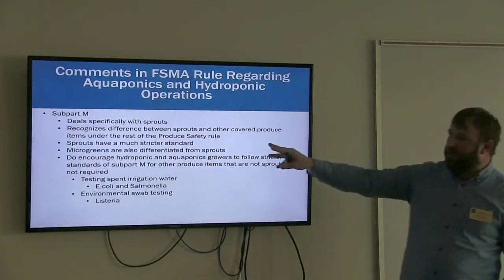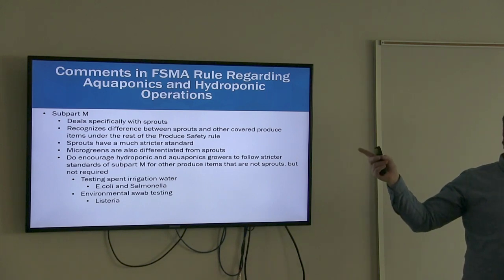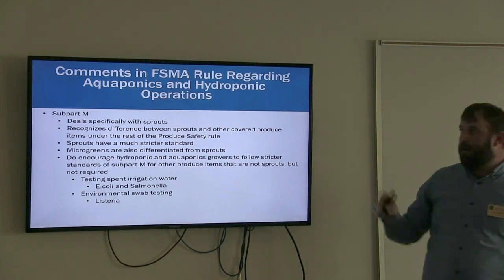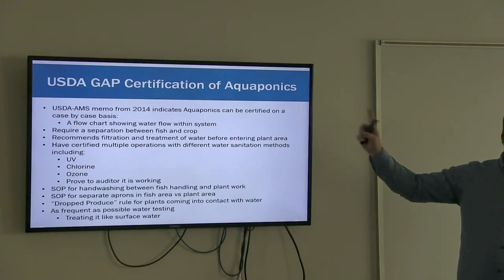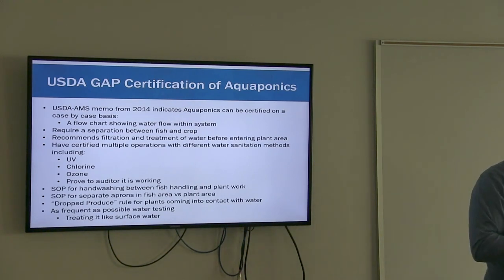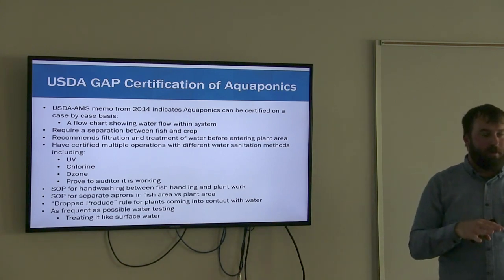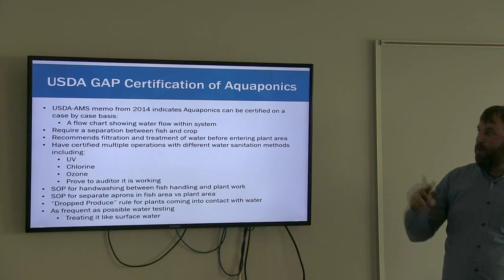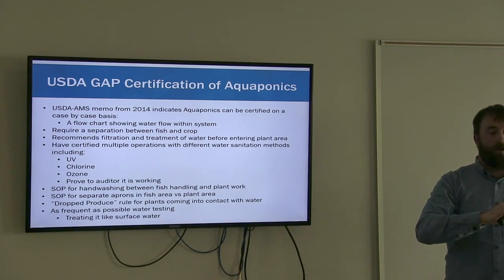I don't know if that's specifically part of Subpart M. It may be. And actually, seed treatment is another part in Subpart M that's different than the rest of FSMA as well. So one of the questions that was brought up early on, because before I came on with Extension, I was down on campus managing a small farm operation for the university. And we actually went through one of USDA's certified third-party verification programs, which is voluntary.